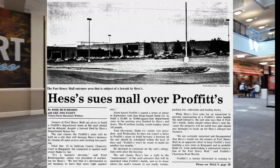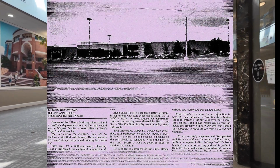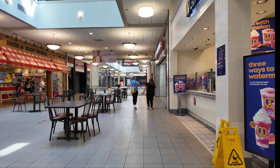On December 22, 1988, Hess's filed suit against the Hahn Corporation. The suit claimed that Proffitt's would be built on a site that would damage Hess's business by closing off the open access and creating less parking.